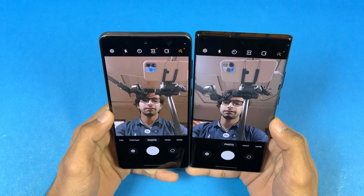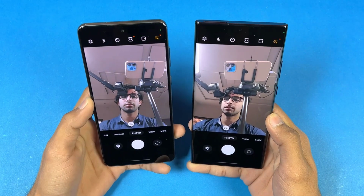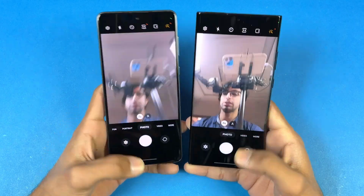So here is what the selfie camera looks like, and Note 20 Ultra has a 10 megapixel selfie camera while A73 has a 32 megapixel. But the performance of the selfie camera is much better on the Note 20 Ultra.